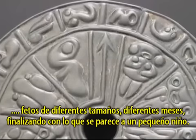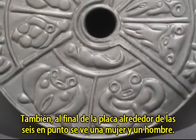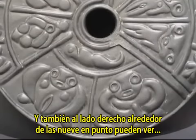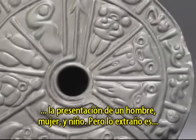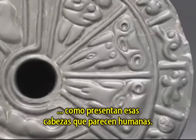fetuses in different size, different age, ending up with what looks like a little child. You see also at the end of the plate around 6 o'clock female and male, and also on the right side around 9 o'clock you can see the presentation of man, woman and child. But the strange thing is how they present those human-like heads.